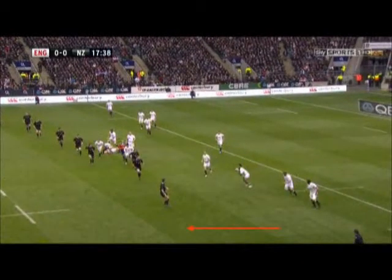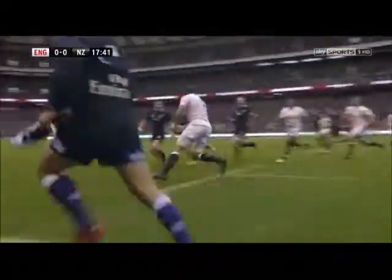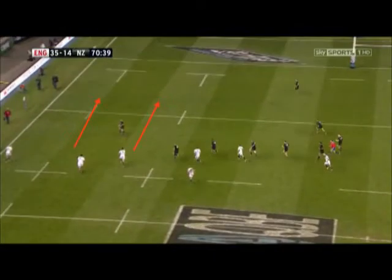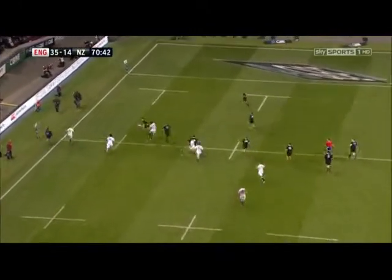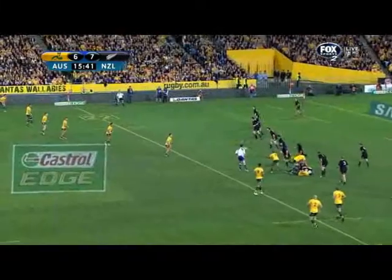In this case, Ben Smith from the wing is the defensive end for the All Blacks, and you'll see in this case that he knows he's got numbers outside, so he backs off, which gives time for the cover to come and help him. Here England have got a 3-on-1 against Ben Smith on the wing, and even with that sort of advantage, he backs off, which gives time for the cover to come across inside, and they were able to shut this down. So there is space, but can it be used?